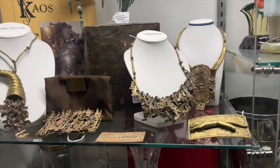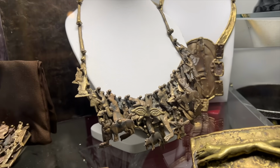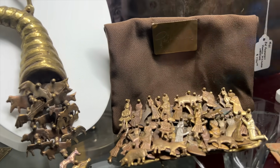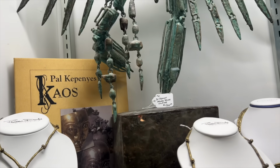The gentleman at the store here told me that all of these Pal Campagnas pieces were commissioned for Robin Leach from Lifestyles of the Rich and Famous. I've only seen a few pieces ever made by Pal Campagnas in person before, and I've been a huge fan of his work for pretty much as long as I've been into vintage.